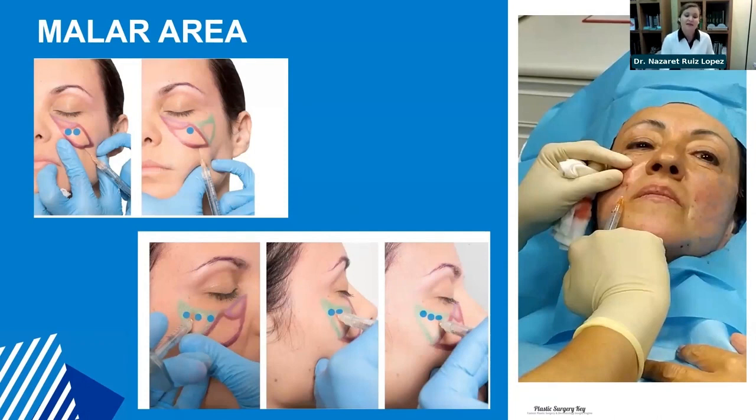When I make the injection on the bone, I use a needle, and we always need to aspirate because there are a lot of vessels in this zone. So if you want to be safe, you need to do things properly. If you do something wrong, you are going to have problems. If you are going to put the filler over the bone, you can use a needle, but of course it's very important to be safe. So always aspirate.